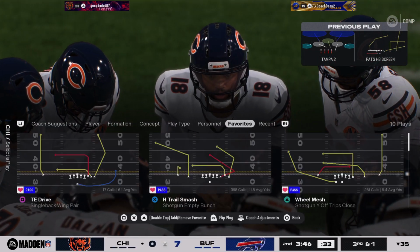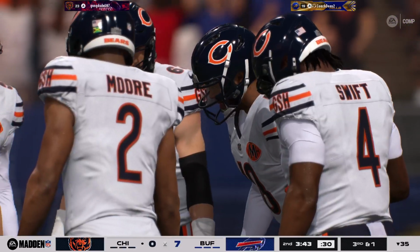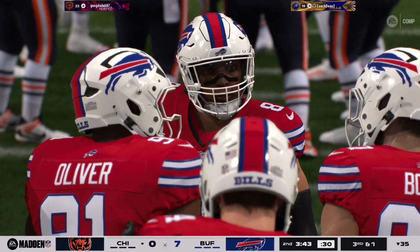We've heard it said, and I believe it to my core, football is the ultimate team sport. And a well-run screen like that is the ultimate team play because it takes all 11 doing their job.